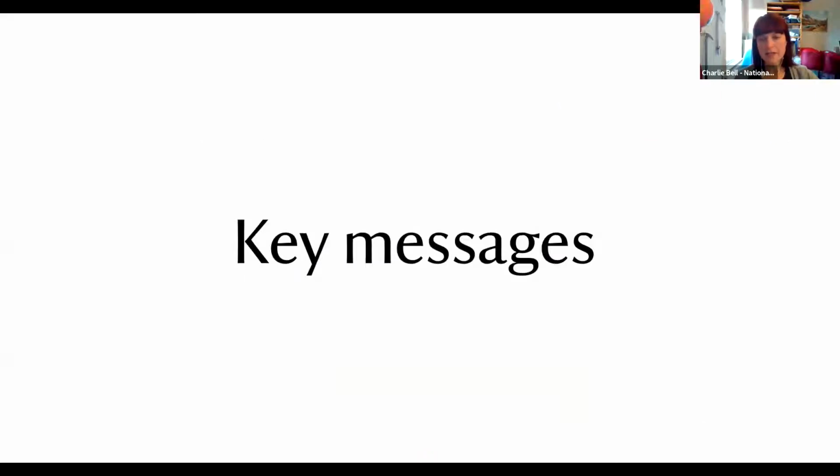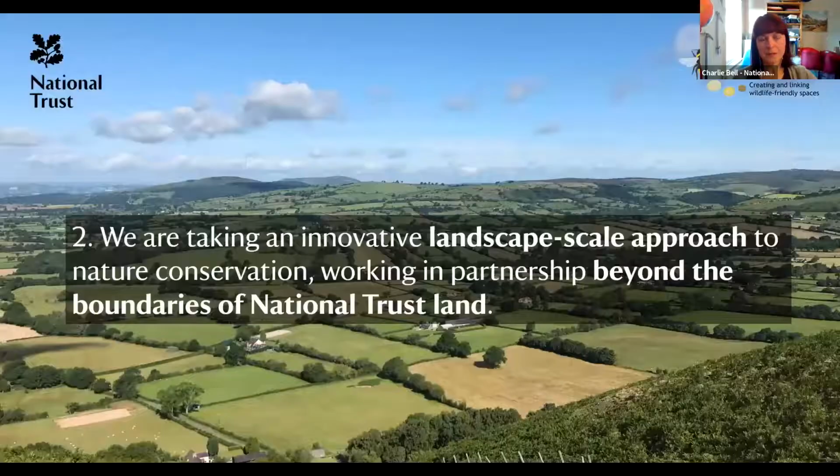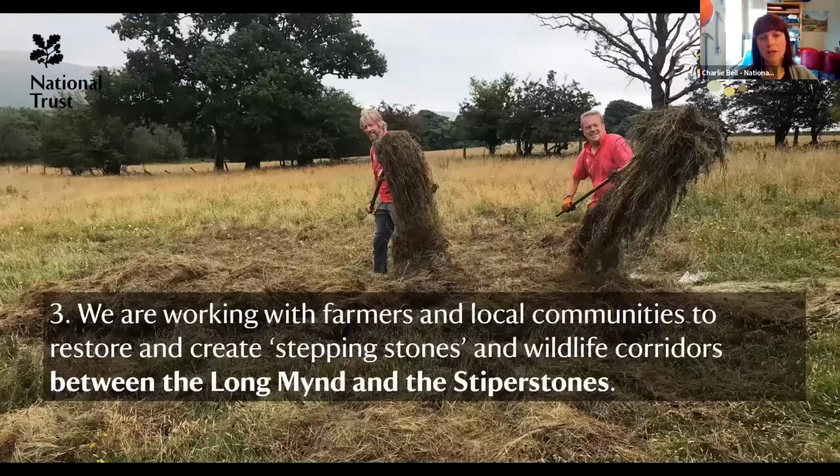So the key messages, really, as I've said, it's a 50-year vision. The project will help wildlife, importantly, reduce carbon and store carbon, and also help people as well. And we are taking quite an innovative landscape scale approach to this, working in partnership beyond the boundaries of National Trust land. And the people we're working with are very diverse. We're working with farmers, local communities, local volunteers, and existing community groups to restore and create these stepping stones and wildlife corridors.